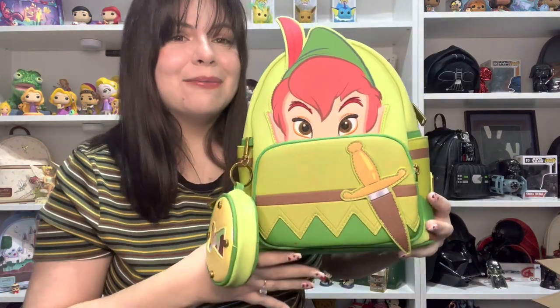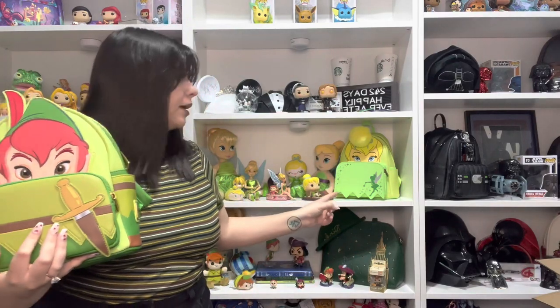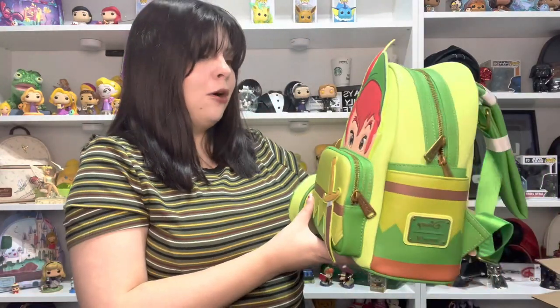Look how beautiful this backpack is. So this backpack is considered a cosplay Loungefly. If you guys don't know what that means, it's a backpack that's inspired by a character of some sort, their face, or their outfit maybe. This Tinkerbell back here is a cosplay. This Darth Vader one you see in the corner, it's of his suit. That is considered a cosplay Loungefly. If you guys need help learning some of the Loungefly lingo, I have a Loungefly series about needs to knows and everything. You guys should check it out if you're new into collecting.